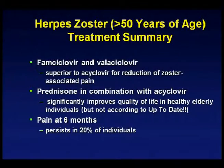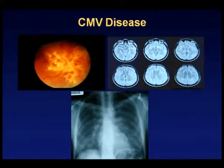Again, just keep in mind that the pain in a small number of people can really be dramatic. So while you're trying to save the patient's life, trying to reduce the long-term pain of herpes zoster is also important. So simplex encephalitis, localized zoster, then in your patients with disseminated zoster, IV acyclovir is almost always going to be the drug of choice.